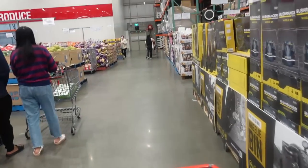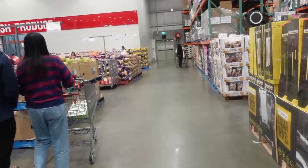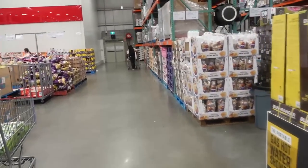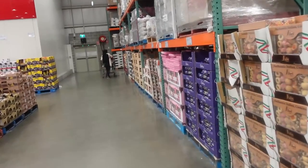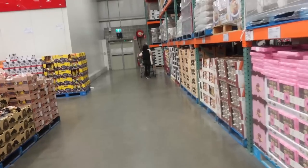Okay, time to get down to some grocery shopping. I don't need much today. I normally have a heavier Costco shop on my off week. It's been 10 days since I've been here, so I'll just grab what I need.